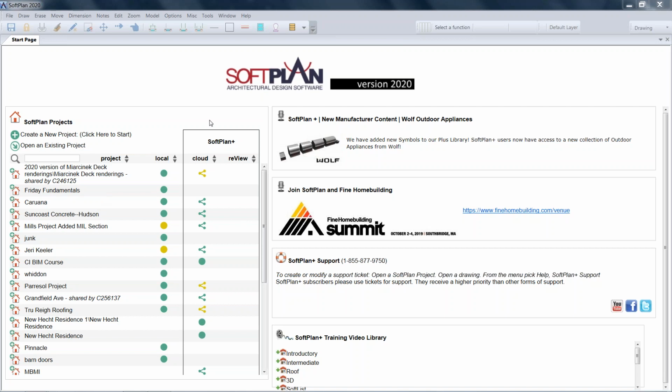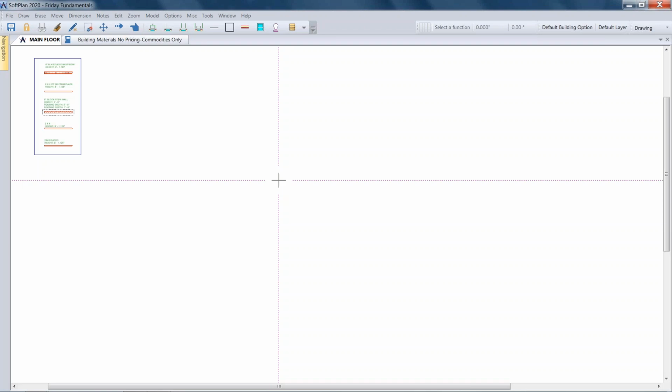If you can see here on your screens, I have a Friday fundamentals project that I've already brought up on my screen. The first thing you're probably going to note is that my screen looks different than the ones you're used to using, which is fine, but all that does is confirm the fact that SoftPlan is in fact fully customizable.